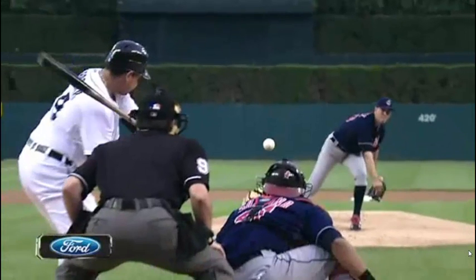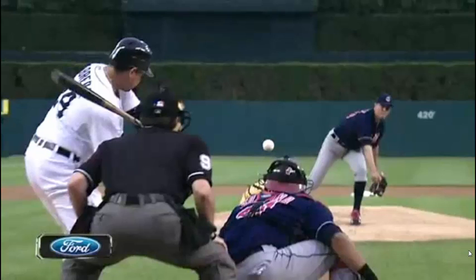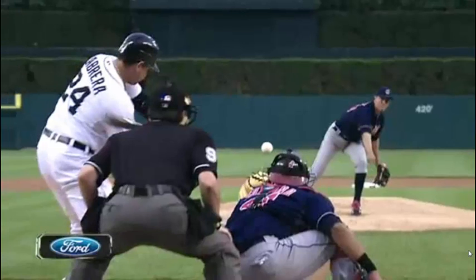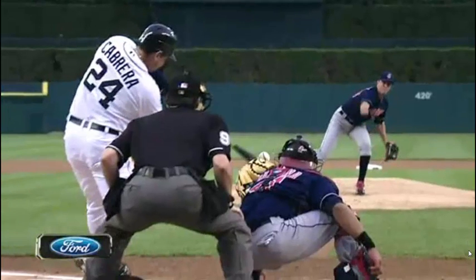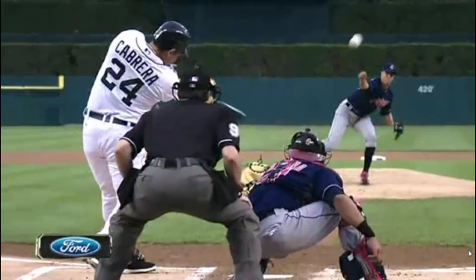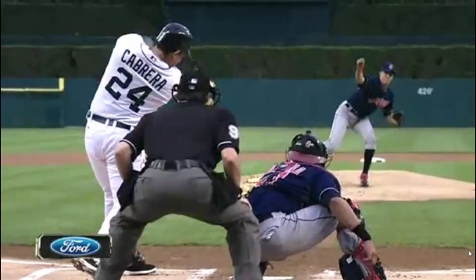We get into that lag position here, where it looks like the barrel is over the umpire's back shoulder, and it's not flat behind his body pointing toward the dugout, but more back toward the backstop. And now he can stay inside the ball and follow through with the hands, allowing the barrel to stay with it. And typical of a lot of modern hitters, he takes that inside fastball and actually drives it the other way for a home run to the opposite field.